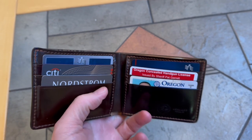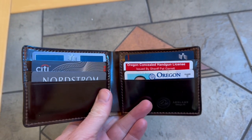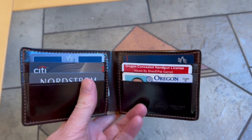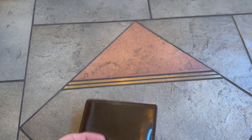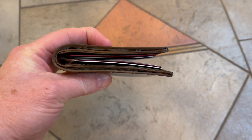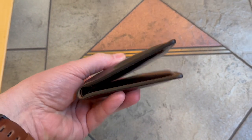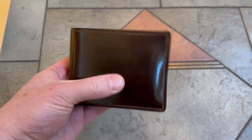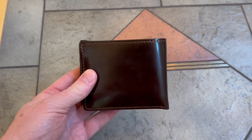Here's the wallet with cards in it. So you're supposed to be able to fit three cards in each of these slots, but I'm just putting one card in there for now. And I've got some tucked underneath too, but I really don't want it to be too thick. This is the thickness right now. And it's kind of hard to close right now, but I'm sure that's going to break in pretty quickly. So I love it. I think this is the perfect size wallet for me.